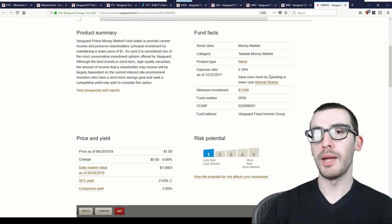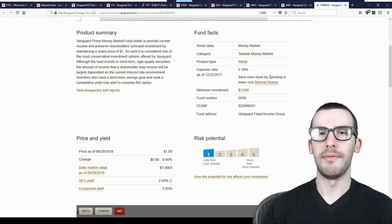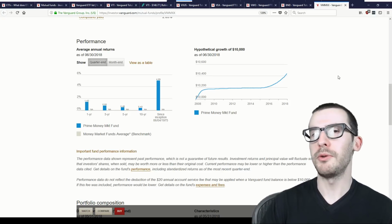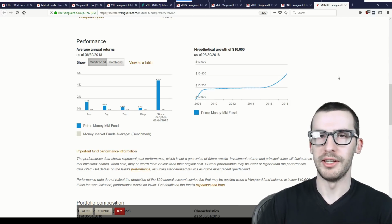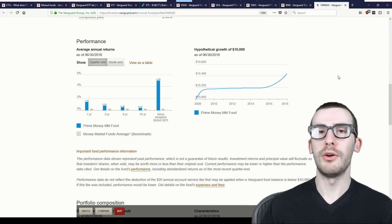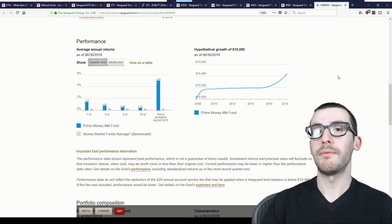Currently, the Vanguard Prime Money Market Fund yields 2.03%, or about 1% less than the Vanguard Total Bond Index. Personally, this is where I'm keeping the majority of my fixed income portion because I don't like the added interest rate risk that I get from the Total Bond Market Index for only 1% more in additional yield. Whether you decide to use the Vanguard Prime Money Market Fund, the Vanguard Total Bond Market Index, or instead of using those, paying down debt as your fixed income portion of your portfolio is up to you to decide.